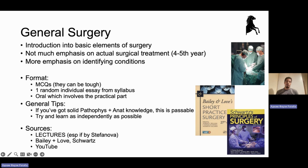If they're taught by Stefanova, those lectures, I highly recommend you go to them, because she's expecting you in the final exam to regurgitate or express that information that she said word for word, even, because she's got a very unique way of describing a particular condition, famously acute abdomen. And then you have different textbooks, Bailey and Love, Schwartz. I didn't really use it that much, but if you want a source, there you go, and YouTube, of course.